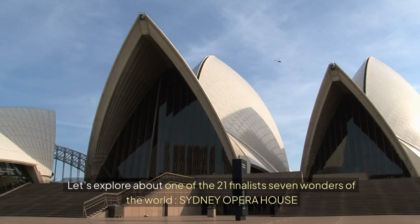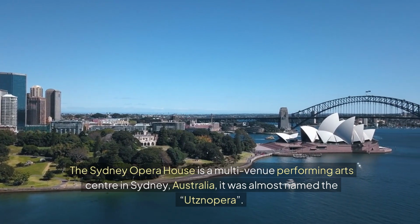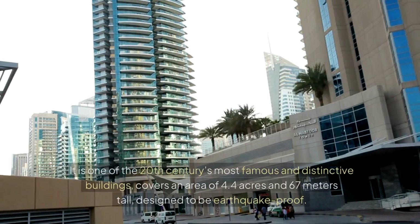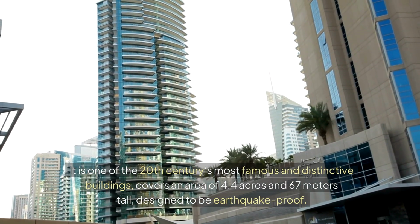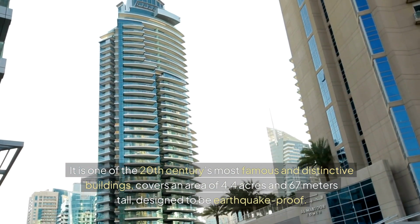Let's explore one of the 21 finalists of the New 7 Wonders of the World, the Sydney Opera House. The Sydney Opera House is a multi-venue performing arts centre in Sydney, Australia. It was almost named the Utzon Opera. It is one of the 20th century's most famous and distinctive buildings, covers an area of 4.4 acres and is 67 meters tall, designed to be earthquake-proof.